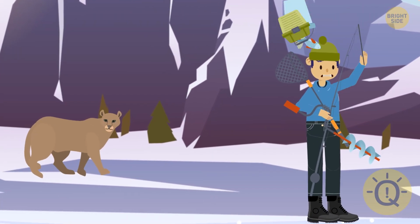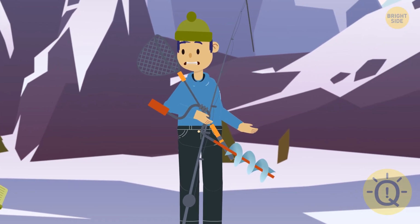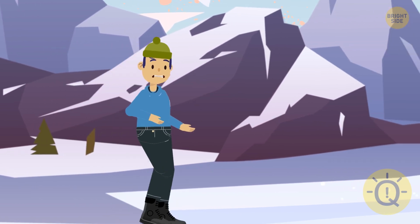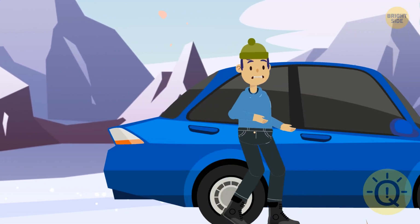He should fling the fish to the side to distract the cougar. Then he should ditch all his gear. It's just slowing him down. That way, he's got a chance of making it to the car before he turns into cougar chow.